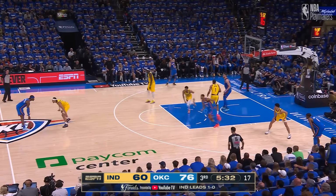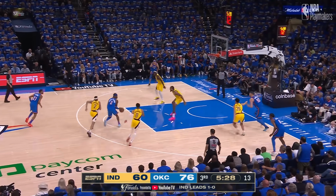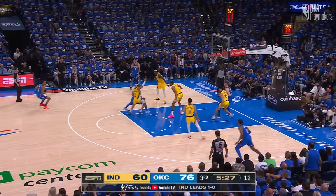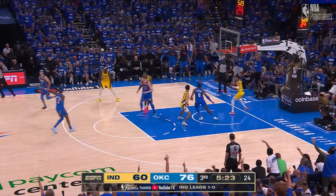Here's another one where Halliburton's man is the one screening. You've got the hedge, you've got Shai splitting it on a drive, but this time there's help from the dunker and the opposite corner, which means that Wiggins is wide open above the break, and he's able to capitalize.